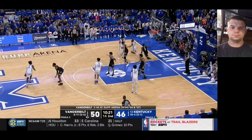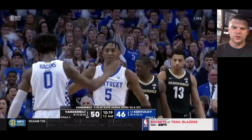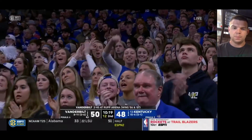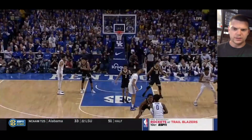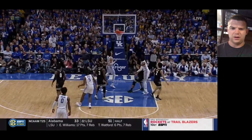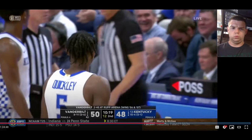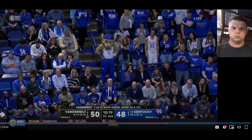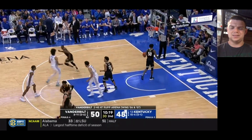And here we go. I don't know who they called the foul on there. I want to see who they call that foul on, because I thought Saben Lee did a nice job of trying to dig down and get a cheap steal. But I'm not sure if they called a foul on him. It shouldn't have been a foul on him based on what I saw. We'll watch it again. So here we are. Quickley's going to come off this curl. I don't know where the foul is. That foul was called, but I like that activity defensively from Lee.